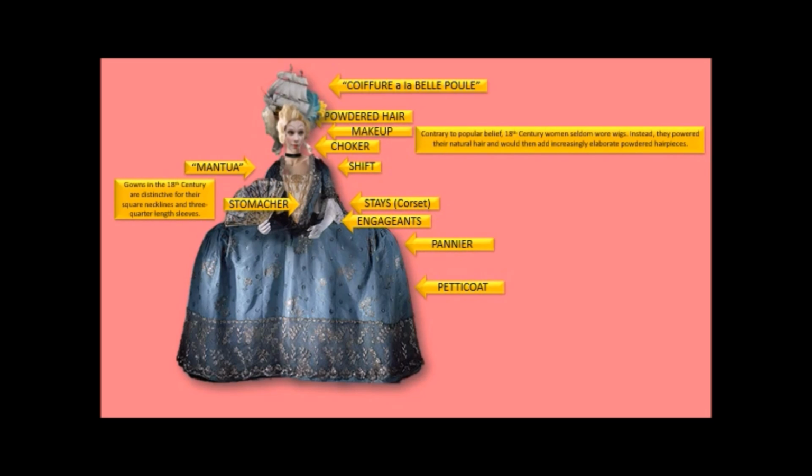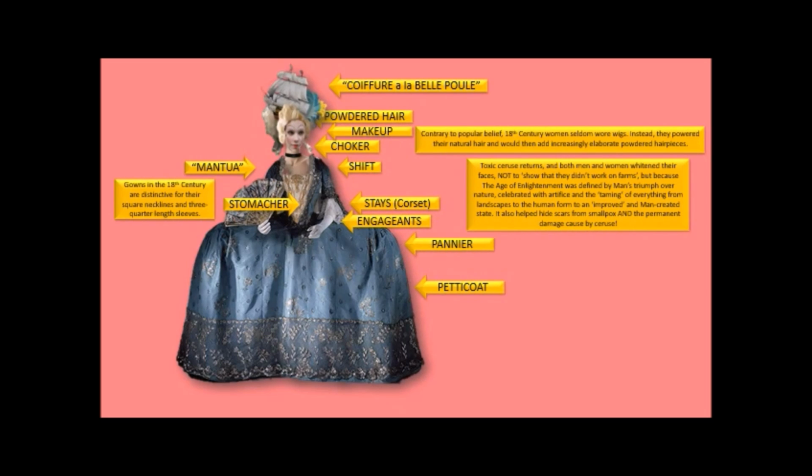And makeup. I've already told you that ceruse was back in action. I told you about artifice, but just to remind you, you're going to hear from people in your life who don't know any better that the reason women and men in the 18th century made their faces so white was to show that they didn't work outdoors, that they weren't farmers, they weren't labourers. Hello, I think anyone who wears a dress like this, we're going to know they're not a labourer.